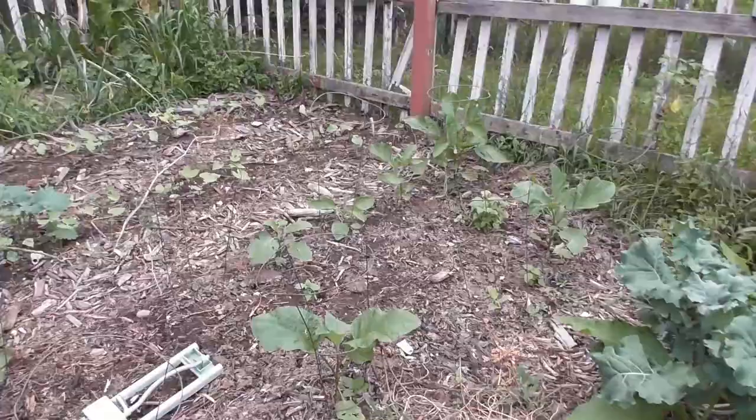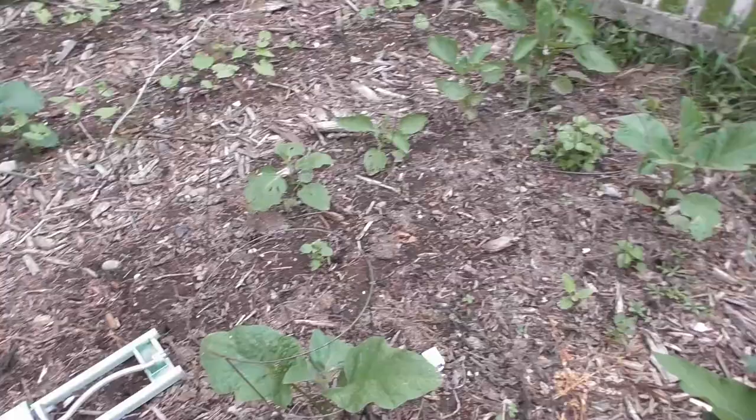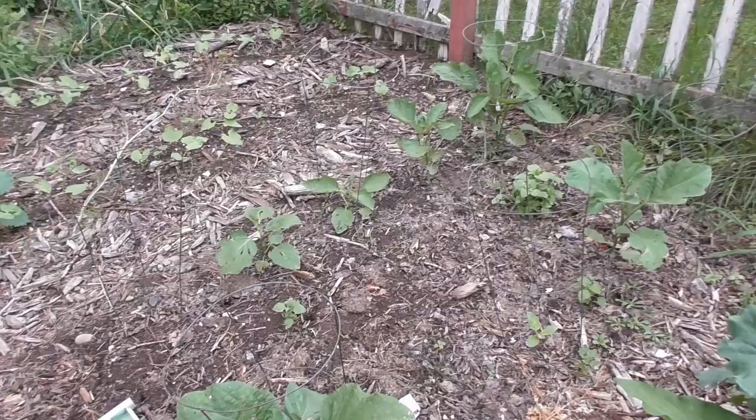So here are those eggplants I was telling you. Look at the difference. These were actually planted about 2 weeks earlier than the other plant, and these are considerably smaller. So big difference. Really happy with the Oli garden. I'll put a link for it down below if you want to see which one I got. Been very happy with it.